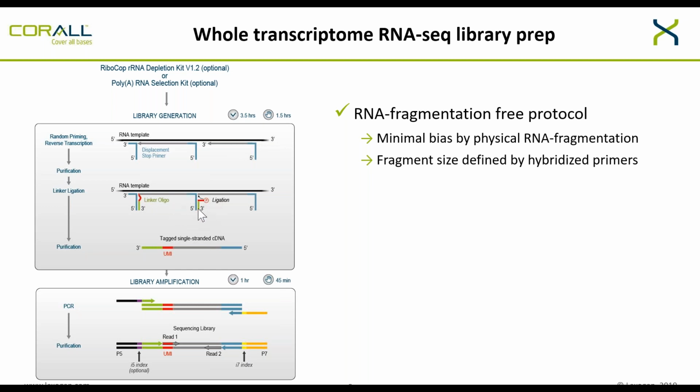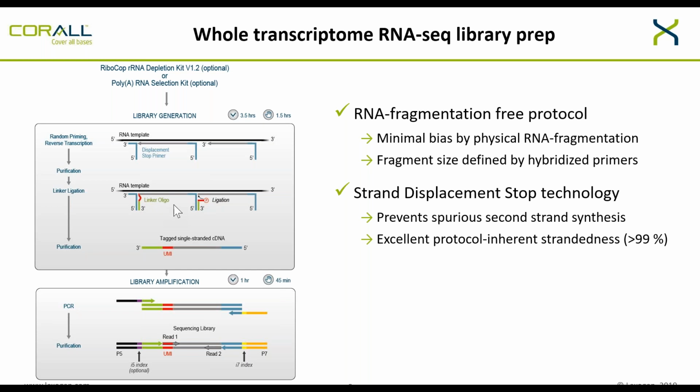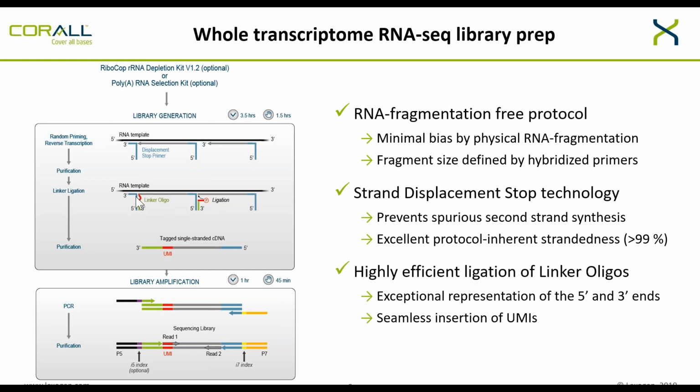In a second step, we ligate the linker oligo that already contains the UMI, the unique molecular identifiers, very efficiently to the 3' end of the first strand cDNA. And via this mechanism, you result in these short fragments that contain the UMI and the inserts. This way also maintains the strandedness of your RNA.